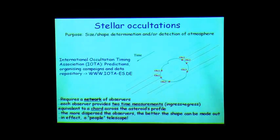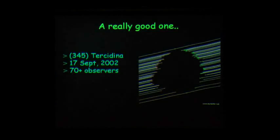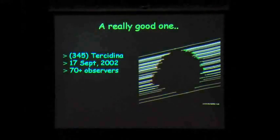In fact, there's an organization called IOTA, which coordinates such campaigns all around the world. This is the website of the European section. I'm going to show you an event that was covered by more than 70 observers in 2002.